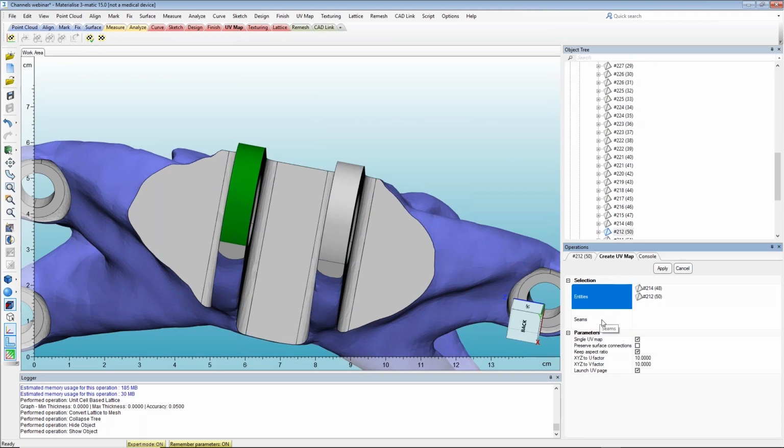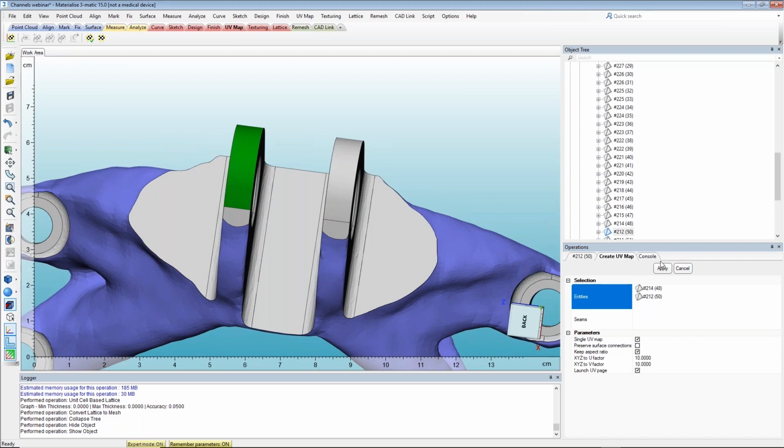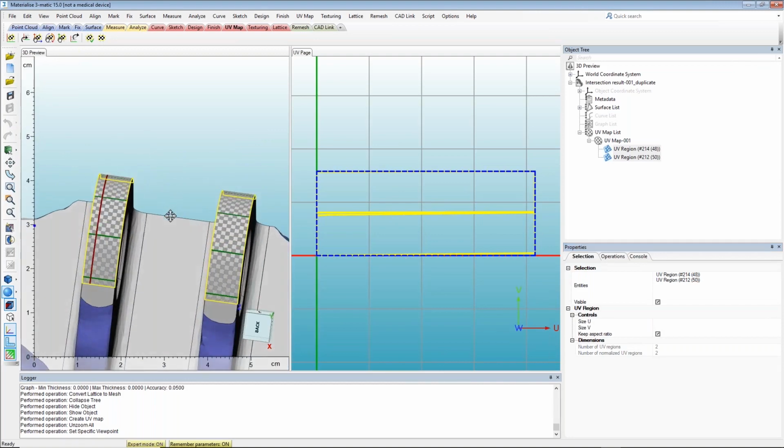If I were going to put this around a cylinder, then I would need to define a seam where this image is going to begin and end. That's what that's for. I'm not doing that this time, but that's what that's for. And really, that's all I need to do. And then I can click apply. And there it is. You can see that's what it looks like.